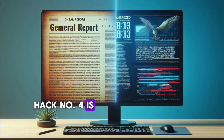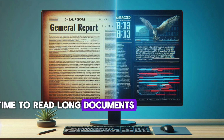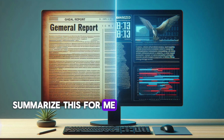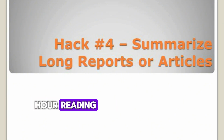Hack number 4 is a lifesaver, summarizing long reports or articles. When you don't have time to read long documents, just paste them into ChatGPT and say, "Summarize this for me in 3 sentences." Boom! You've got the key points without spending an hour reading.